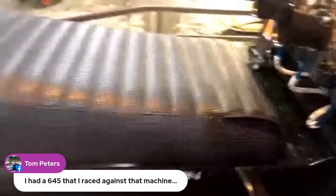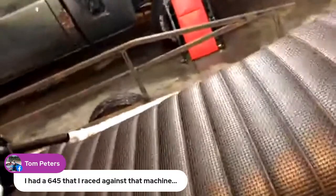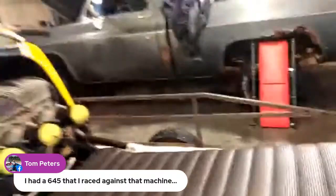Yeah, I bet that's loud in that room. I love that crackle though. That sounds amazing. It's an amazing machine. I can't imagine how they raced these back in the day, but yeah, they all did. Tom Peters will be able to tell you all about that.